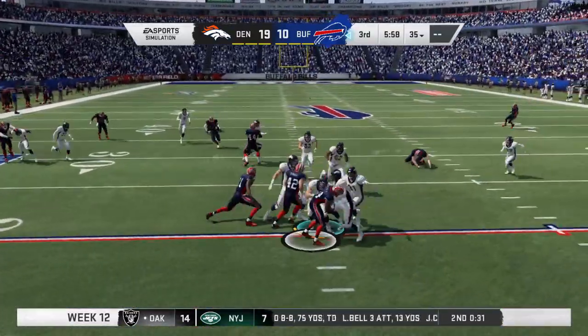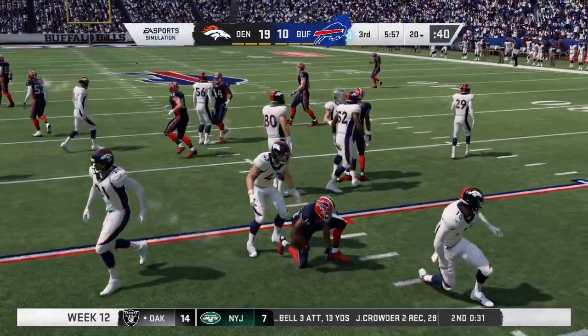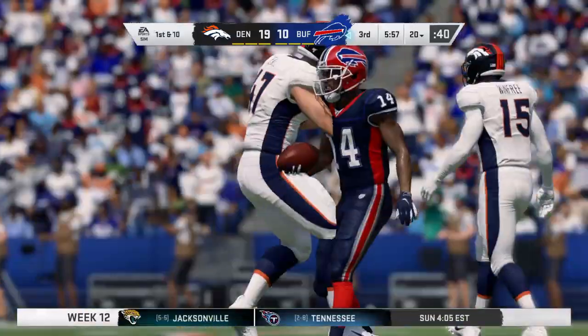And his guys are going to start their drive right at the 20-yard line.